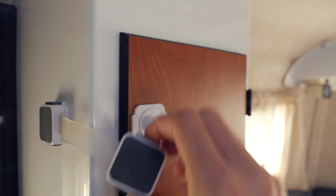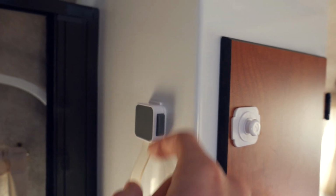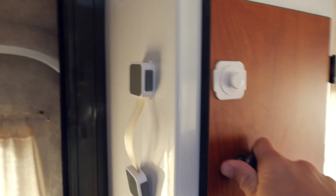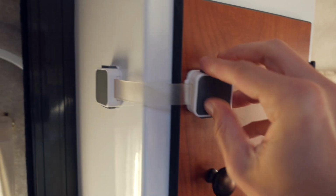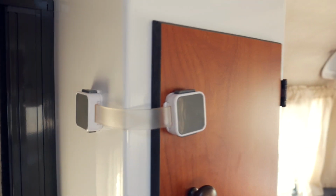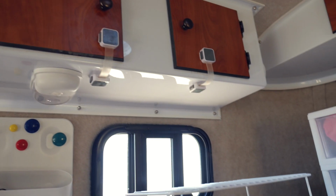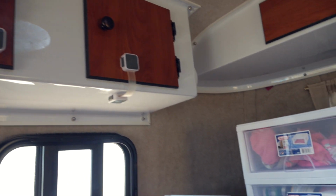We can open this, and you see that it swivels here so that you're not putting a lot of stress on the adhesive. You can open the cabinet, and then when you're ready to go down the road, you just click it back in place, and there you go. Okay, so here is the completed install. You can see the baby-proof locks there on the cupboards, up above, and on our pantry cupboards over here.